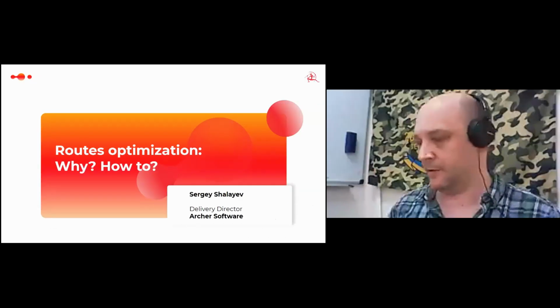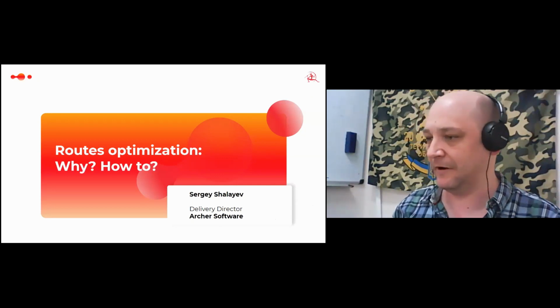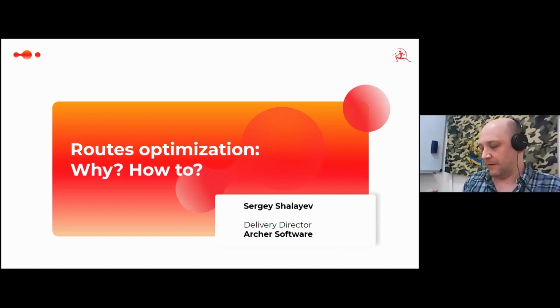Okay, so I was tasked to cover this quite huge piece of science in half an hour, and to give at least some grasp of the flavor of routing optimization, how it works, how we deal with it, and why we need it.